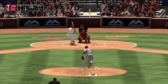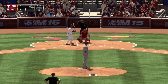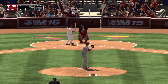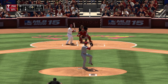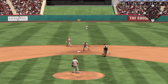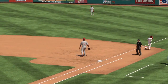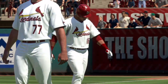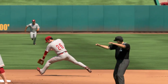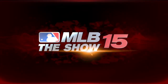Here's the 1-1. I had him guessing that time as he's barely able to foul it away. Here comes a 1-2. Swing and a ball bounced back up the middle. One there on to first, so he comes right out of the bullpen and gets the double play. Oh, it's just so nice to be able to bring in a reliever that can get you a ground ball. Sure enough, first batter he faces, he gets him to hit the ball on the ground, and it turns into a very important double play.